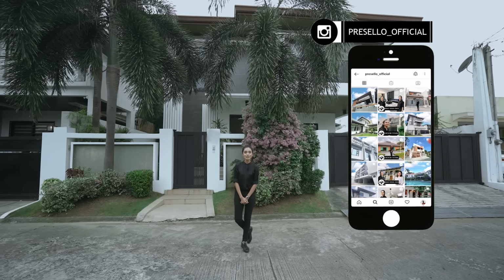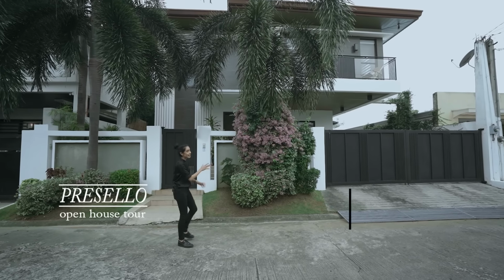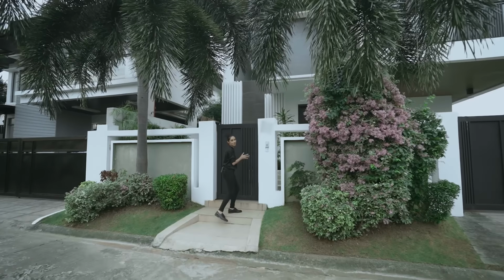My name is Julia, and welcome to another Presello open house tour. Now, isn't this facade lovely? I am gonna say that word multiple times in this tour because I am in love with this house.